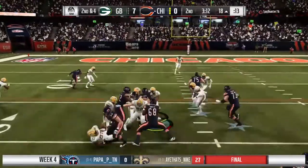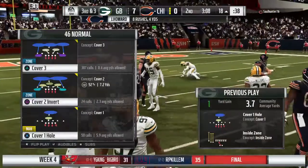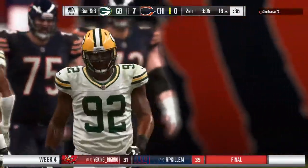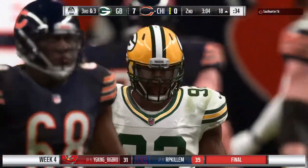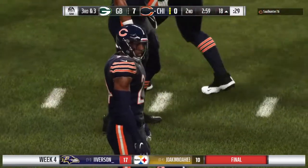They'll run it now out of the gun. And he'll get this down only to the 18. Mike Daniels makes the tackle. Doubling this guy has to be a priority before moving up to the next level because the big fella, he just ate that one alive, just stuffed it.